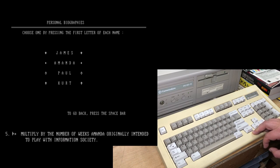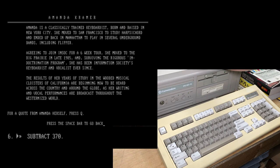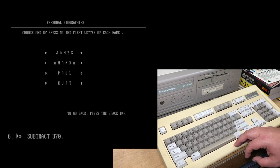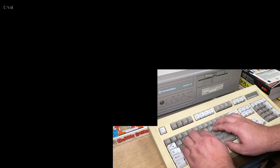Multiply by the number of weeks Amanda originally intended to play with Information Society. Okay, biographies, Amanda. Agreeing to join INSOC for a six-week tour. She moved to the Big Prairie in late 1985. Okay. So six-week tour. So remember six. And then we have to subtract 370. Okay, so to exit this program, Control-Q.